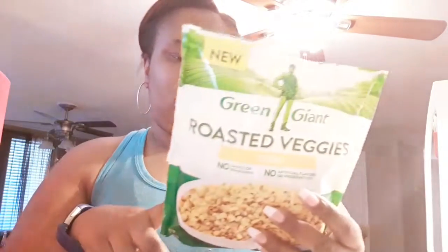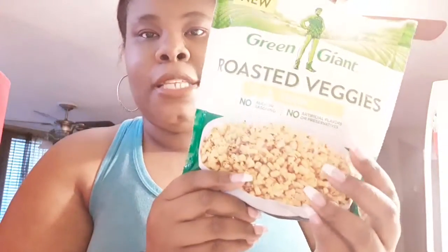And then they had other kinds. So I just got the roasted corn and a couple more, but they definitely had Brussels sprouts and cauliflower. I may go back and get those, but I didn't have time to look at everything.